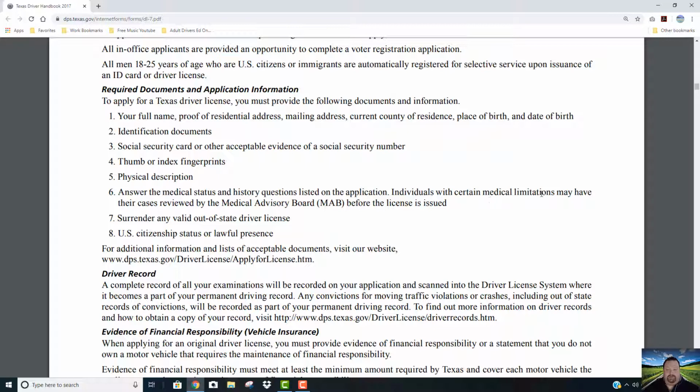Answer the medical status and history questions listed on the application. Individuals with certain medical limitations may have their cases reviewed by the Medical Advisory Board before their license is issued. So when you fill out that medical questionnaire, make sure that whatever you put down was actually diagnosed by a doctor. If you think you have diabetes, don't mark that you have diabetes just because you self-tested and had a high sugar count.